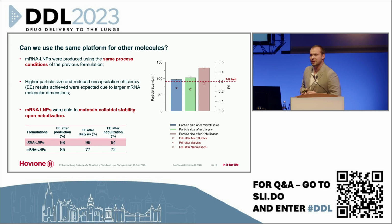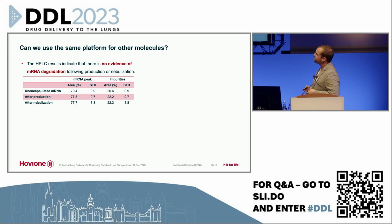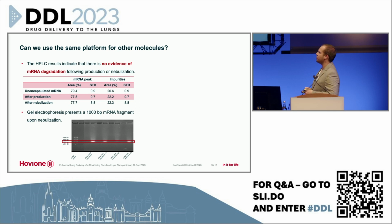How was the integrity of our mRNA? And for that, we evaluated through HPLC. And we compared the production and the nebulization with the standard mRNA. And we can see that there is no evidence of degradation on the HPLC, and neither on our gel electrophoresis, where we were able to see the 1,000 base pair mRNA when compared with the standard. So it seems that our mRNA remains with its integrity.